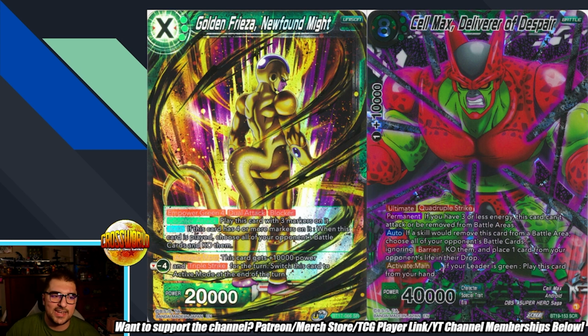But also, the counterattack doesn't ignore barriers, so it gets kind of awkward to try and use this on your opponent's turn when they could just play around it by probably playing barrier guys, which a lot of decks have access to nowadays. Except for red, I guess, but I digress. Anyways, the -4. This card gains 10k power and triple strike for the turn, and then switches this card to active mode at the end of the turn. So you get to triple strike 30ks, and then you get to restand it for blocker.